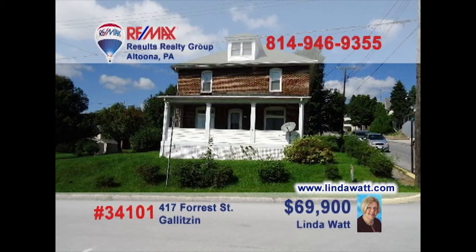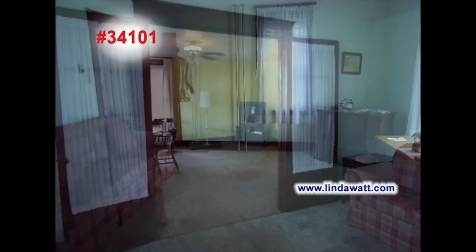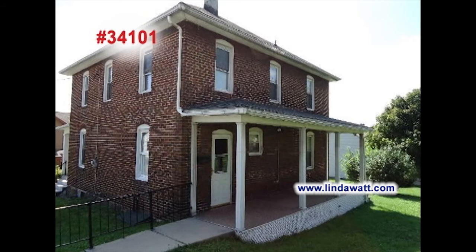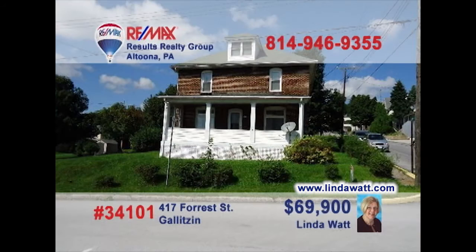LindaWatt.com is your internet real estate resource for information about this brick home on a corner lot. Have a chat with special friends in this cozy living room. Step through the French doors to the dining room for mealtime. Or maybe it's just an informal family meal in the eat-in kitchen. Have a seat on the covered rear porch and enjoy the fresh air. At night, you'll find five bedrooms offer plenty of space for your entire family. Schedule a tour with Linda right away.